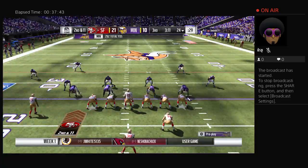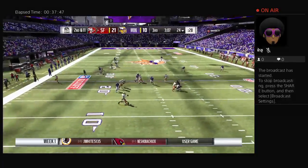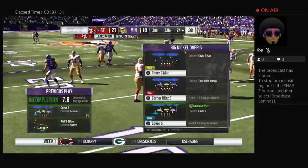I think doubling him has to be a priority because you can't move up to the next level if you don't take care of him first. Rolling to his left. And that one got tipped. Kind of threw everything off.